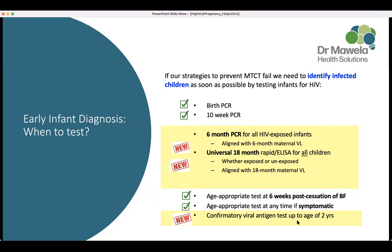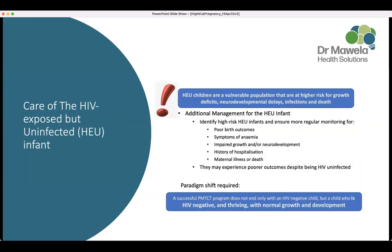And then the exit test, and we are hoping this confirmatory rapid test at 2 years is negative, and we celebrate with the parents and say, yeah, we have won. Your child is an HIV-free infant.